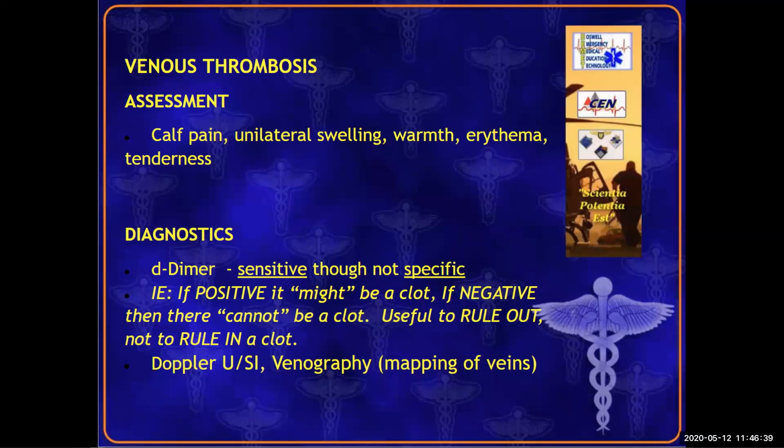So let's translate that to the DVT. I want to use a D-dimer when I only want to do one test to get a person out of my ER and send them home, and it's a reliable test and less expensive, less time consuming. So I'm going to do this on the person who I think, well, it could be a DVT, but they don't have any of the risk factors. So let's do it. It should come back 0, and I can send them home and say, we're done. So maybe it helps to differentiate if it's cellulitis or not. So you do it on the safe, stable, low-risk patient.